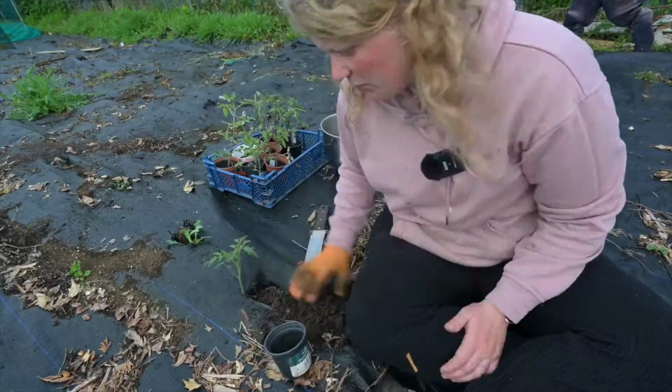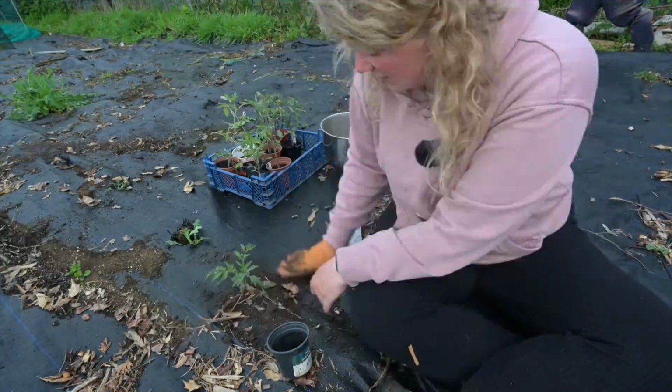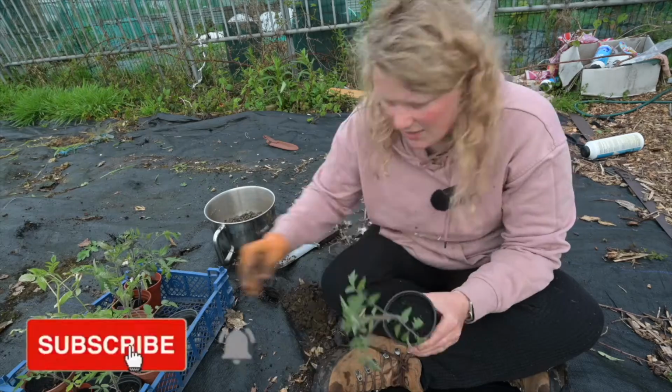So why buy them now? Buy them when you know you can plant them out that day. So buy them and they're hopefully already out and hardened off, because lots of the places around here already harden them off for you. Saves you a ton of work. And if you don't have any space indoors, that's a fantastic option.